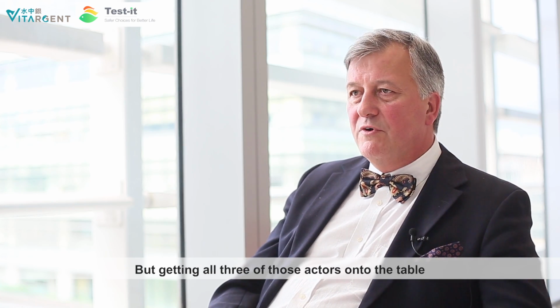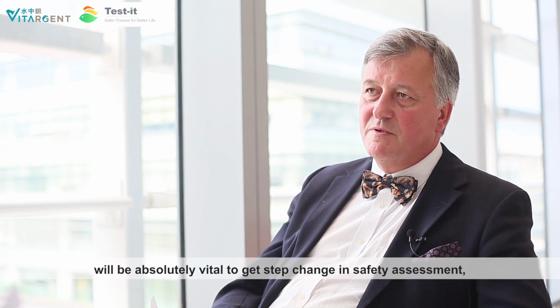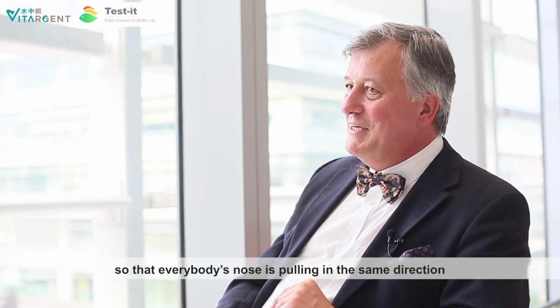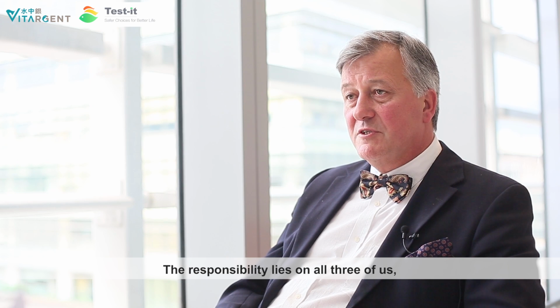But getting all three of those actors to the table will be absolutely vital to get a step change here in safety assessment, so that everybody's nose, if you like, is pointed in the same direction, and that we're all pulling in the same direction, understand the importance of consumer protection, and that responsibility lies at all three of us. So at the scientific level, at the regulatory level, and at the industrial level, together.